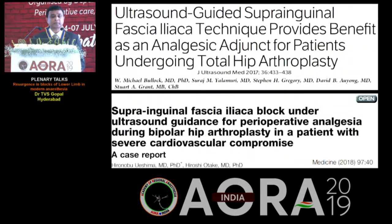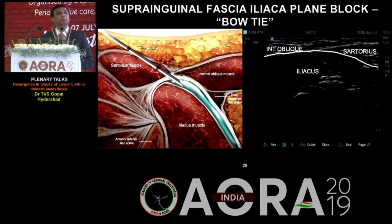Of late, however, there has been a slight change, and there has been a marked emphasis on the ultrasound-guided suprainguinal fascia iliaca block, because it is believed that with this particular technique, you can definitely afford analgesia for both the femoral nerve and the lateral femoral cutaneous nerve of thigh. The transducer is placed perpendicular to the inguinal crease to identify the sartorius, the internal oblique, and the iliacus muscle. And as shown in this picture, the needle is placed in between the fascia iliaca and the iliacus muscle.